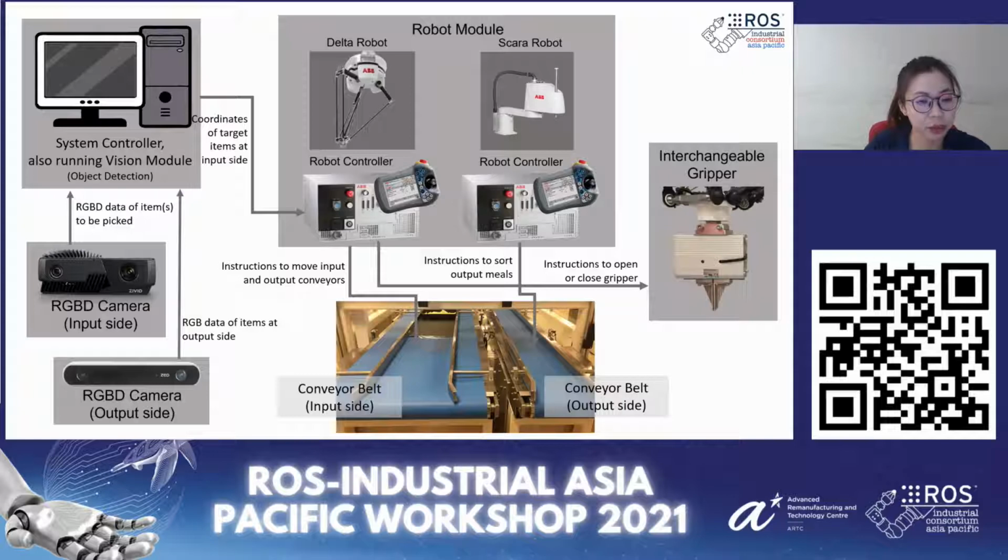The configuration of the system is as follows. We have a system controller running the visual modules in ROS. The controller is linked with cameras for identification, and with the robot for motion control. After the coordinates of the target have been identified, they are sent to the robot controller for activation. This controller also activates the gripper's motion, either wire or motors.